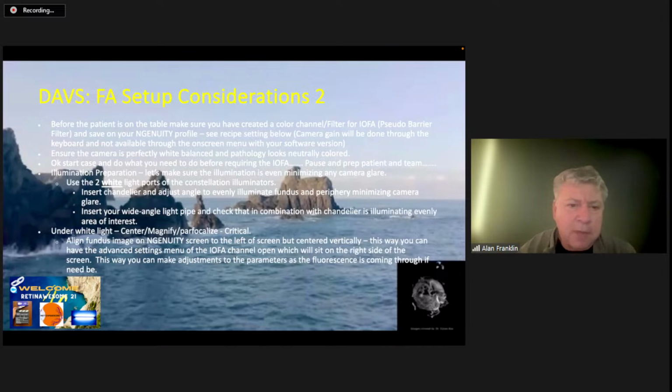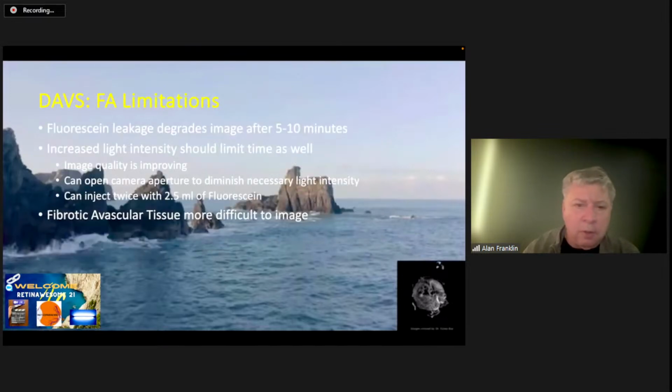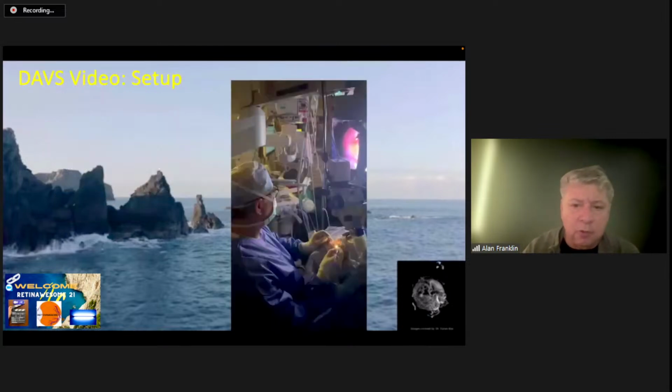So once you do this basic setup of the machines and the Ingenuity software, it's basically good microscope settings, what you would do before your OR. You have to be careful to be parfocal in your light sources. Fluorescein does degrade after 5 minutes or so, and fibrovascular tissue is a little more difficult to image.